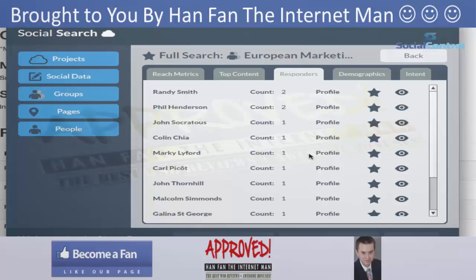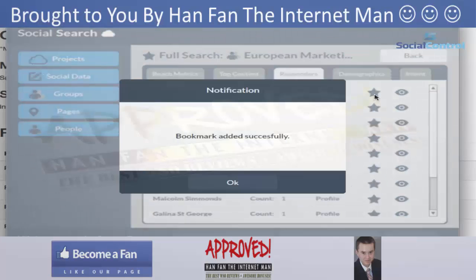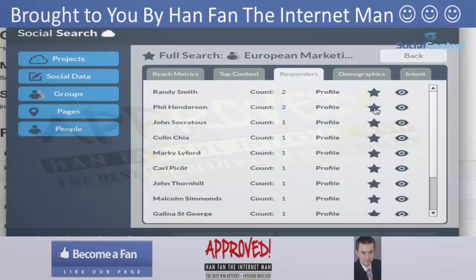Next thing, this is really important, we've got the top responders. So we've already seen those people who have generated the most content, and we've seen what content's good. But now let's say we want to build up a list of people. We can see Randy Smith is leading this group again, Phil Henderson there. So what we can do is click there to access their profile, or if we want, bookmark them to the cloud, so we can work out exactly who the people are that we need to engage with.